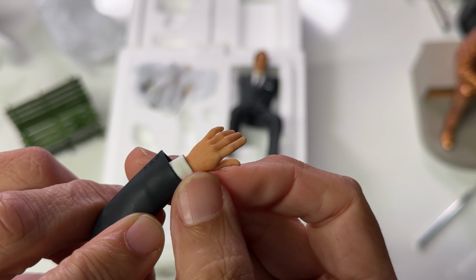All right, let's get this man's arms back on. And it feels as if there are magnets in there. So the magnets pull it on. And then we'll put this other one on. Look at that. Ta-da! This is really creepy. I literally expect him to start talking. It looks so good. That is really impressive.